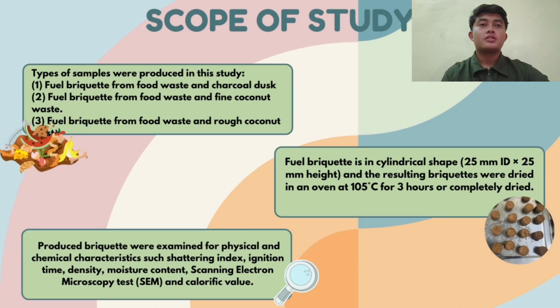I will explain the scope of study. The first type of sample we produce in this study is fuel briquettes from food waste and charcoal dust. Second, fuel briquettes from food waste and fine coconut waste. And third, fuel briquettes from food waste and rough coconut.